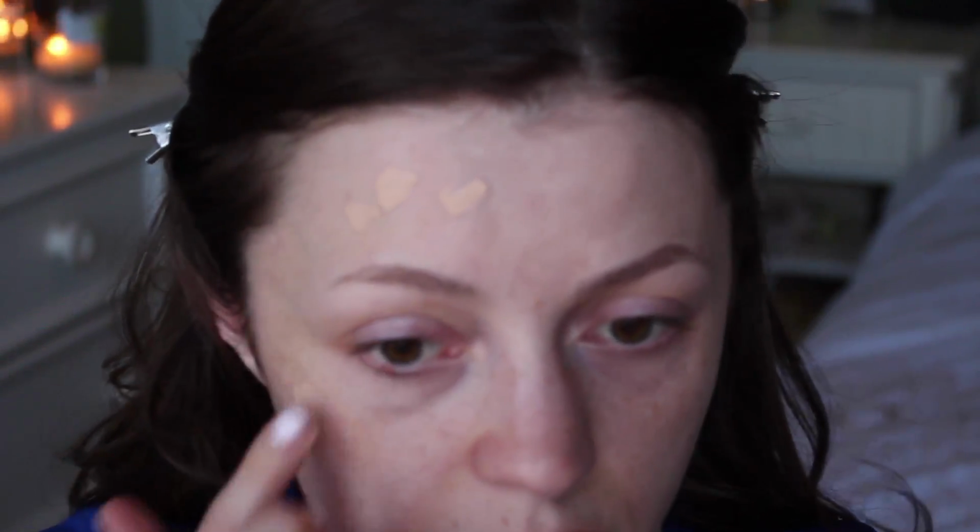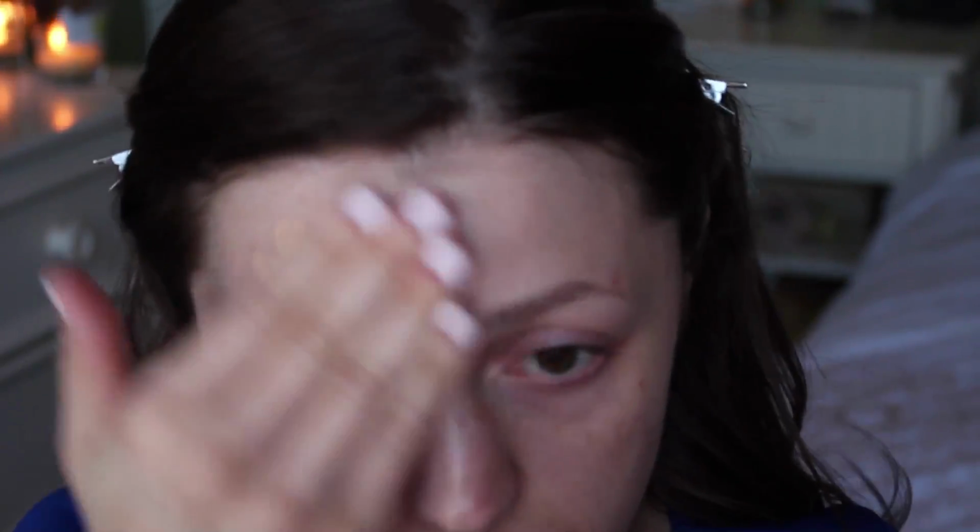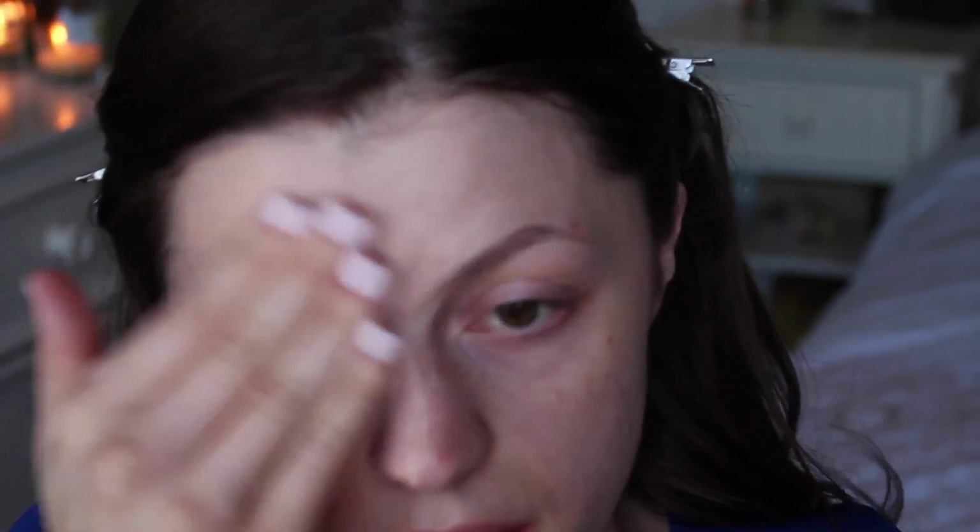I'm not going to do a primer today just because I want to see how this foundation looks without any primer. Just going to kind of dot it. It is a little deeper than my skin tone. But honestly, I bought it because it was more yellow based than the other one they had, which is what I need. So, but I love this foundation. I'm going to tell you guys right now.